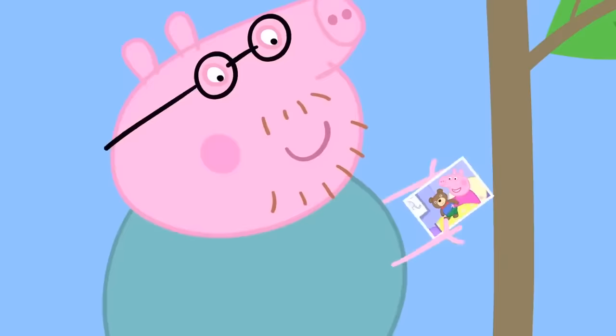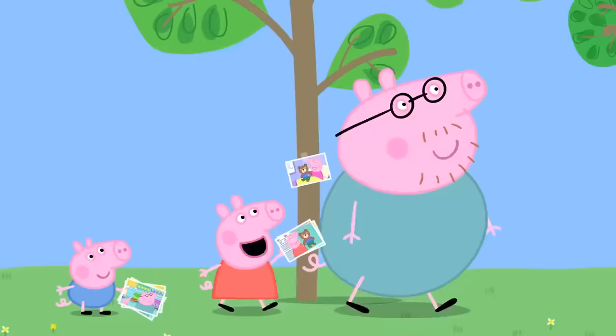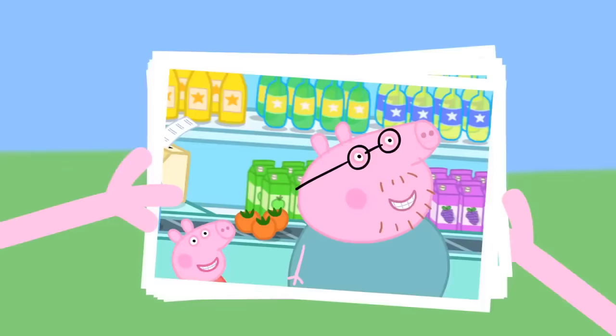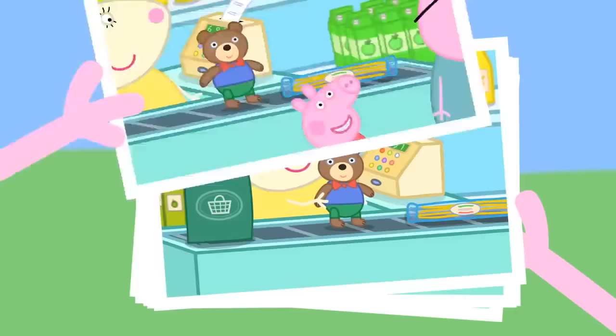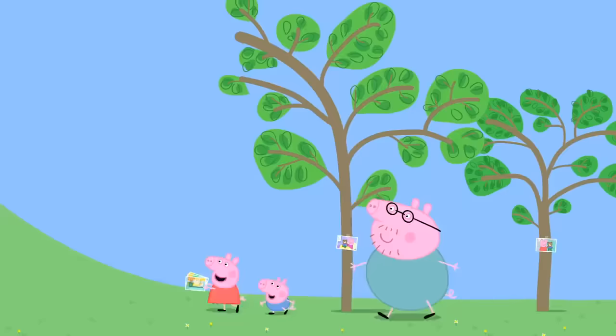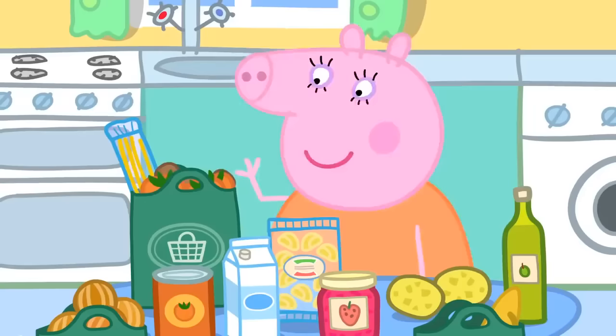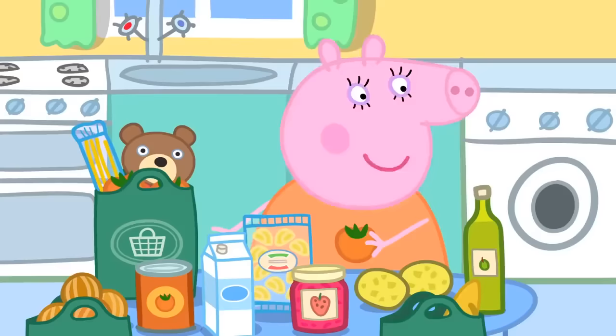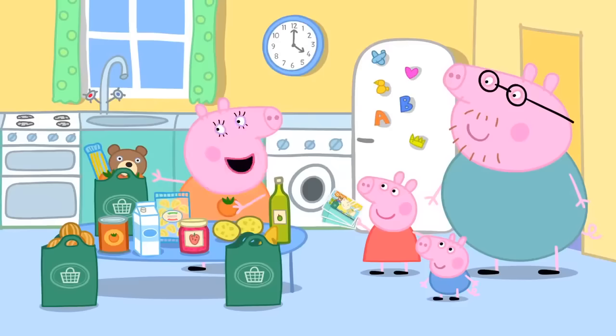Oh, this is Teddy in my bed. This is Teddy in the kitchen. And these are George's pictures at the supermarket. Teddy Playgroup, I know where he is. Oh, hello. Mummy, we know where Teddy Playgroup is. Yes, he's in the shopping bag with the pasta and tomatoes.